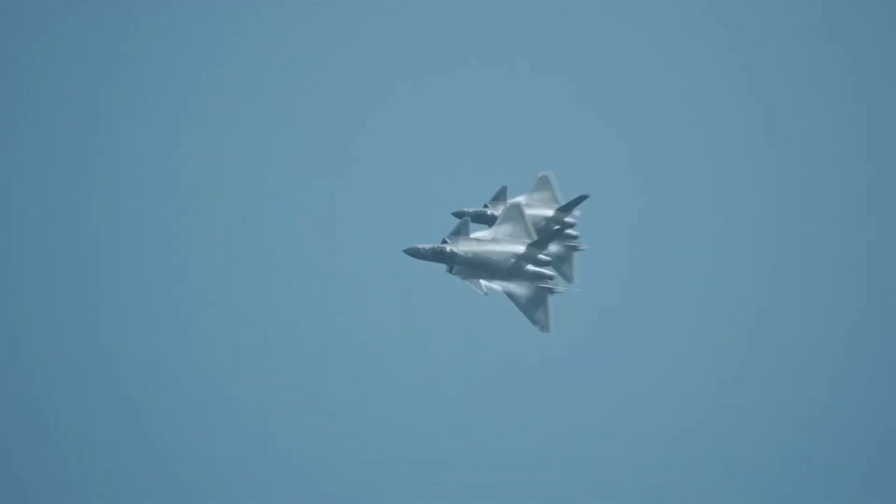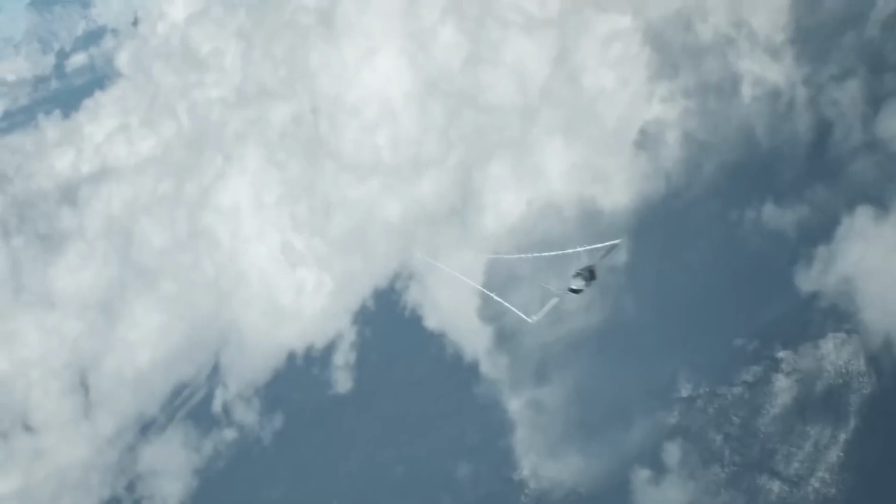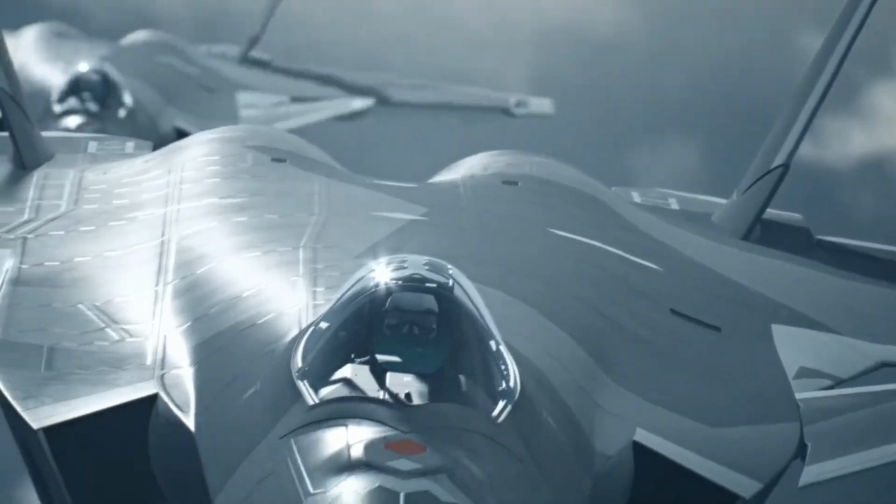What do you think? Shall this jet be a copy of the US 6th gen fighter? Get ready as we go through this jet, its design, and what the US is developing at this moment.